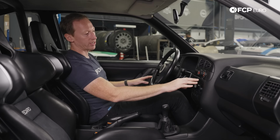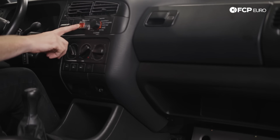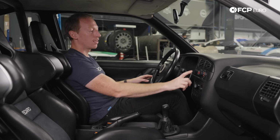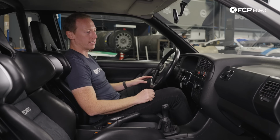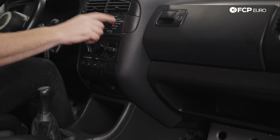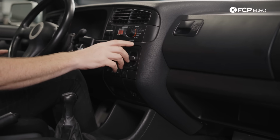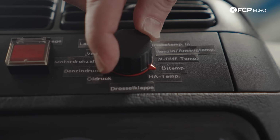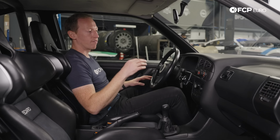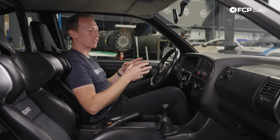So this center section here, which is where the radio would usually go, features your fire button. So if you do have some kind of issue, this car does have an onboard fire system, and that would make sure that that got taken care of. This big switch here, however, allows you to change the digital display to put different information up. So you have your oil temperature, exhaust temperature, differential temperature, engine RPM, voltage, fuel pressures, things like that.